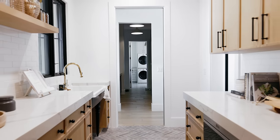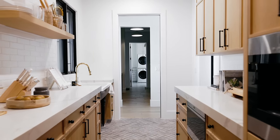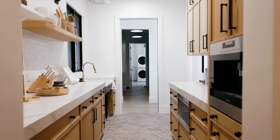So, I mean, this is a pantry. It really is. I feel like we need to turn the lights on in here. Tell me how this looks. Wait, maybe just these? No, I feel like we need the lights. Is that okay? Is that okay for you? Okay.